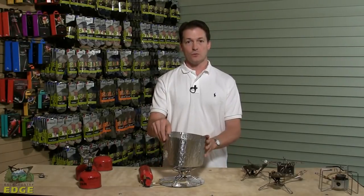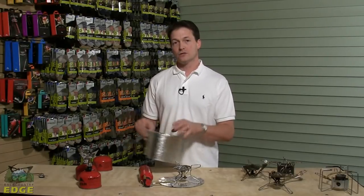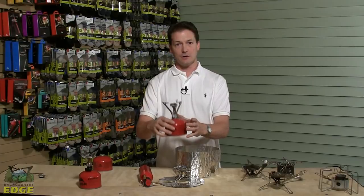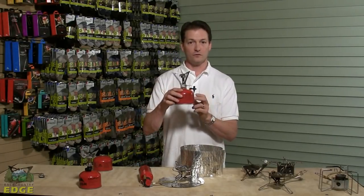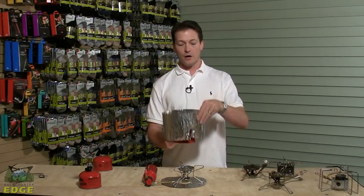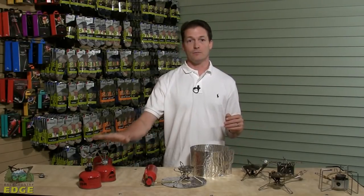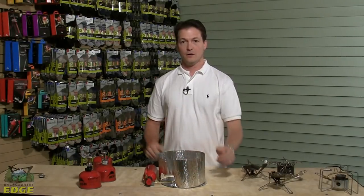You can't use a windscreen and a heat reflector with a canister fuel stove. If I were to put this around that and put a pot on top of this, I'd be trapping the heat around the canister, which could very quickly and easily cause this to explode. So absolutely under no circumstances do you want to put a windscreen around a top mount canister fuel stove. And in the end, what that means is these tend to run much less efficiently than a detached burner in a liquid fuel stove.